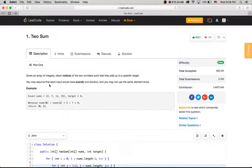The problem essentially says, given an array of integers, return indices of the two numbers such that they add up to a specific target, and you may assume that each input would have exactly one solution, and you may not use the same element twice. So they pass in an array of integers, like 2, 7, 11, and 15, and they give you a target. Two of these integers will add up to this target.